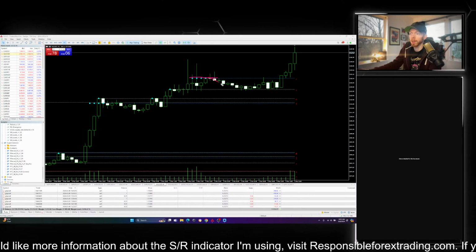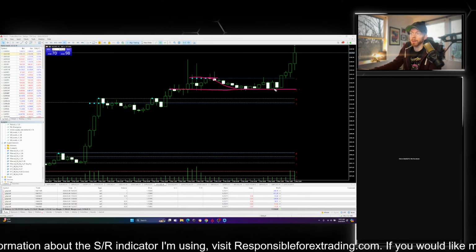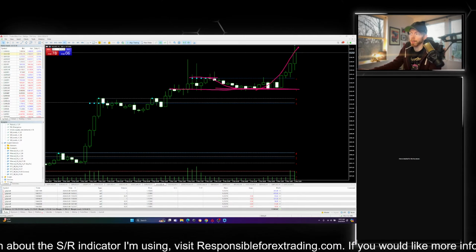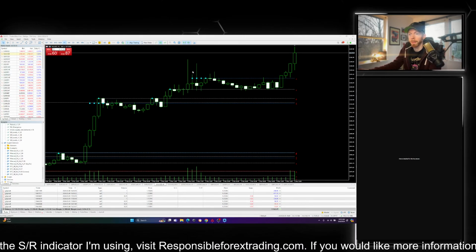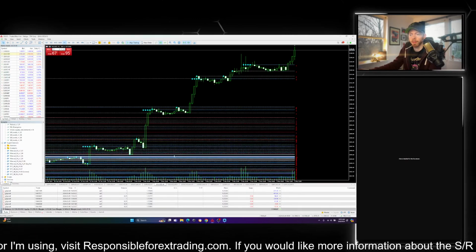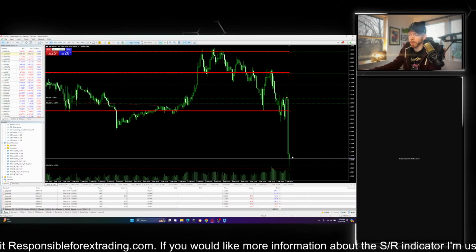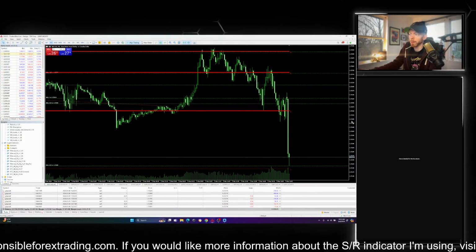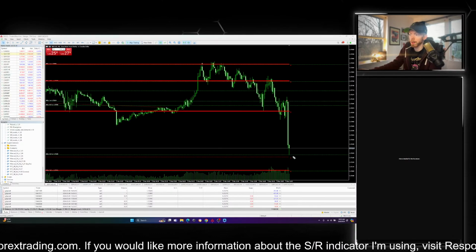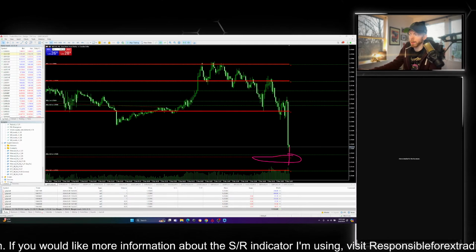So pushing down into the H1 level right here, and then bouncing off and pushing up again, or continuing. All right, so the momentum is slowing as I expected at this level. Something I get a little bit more down.